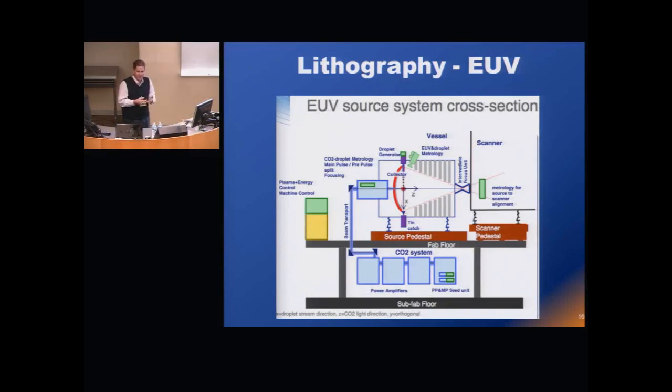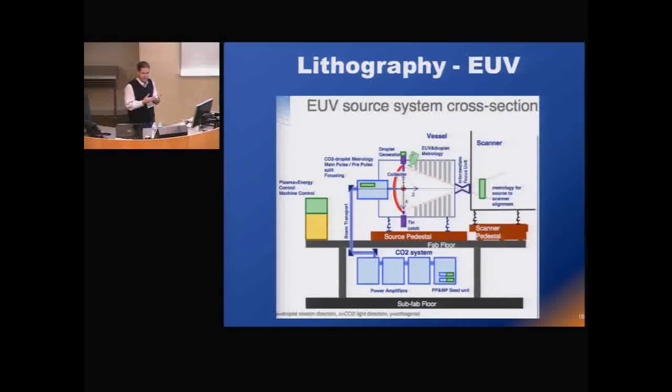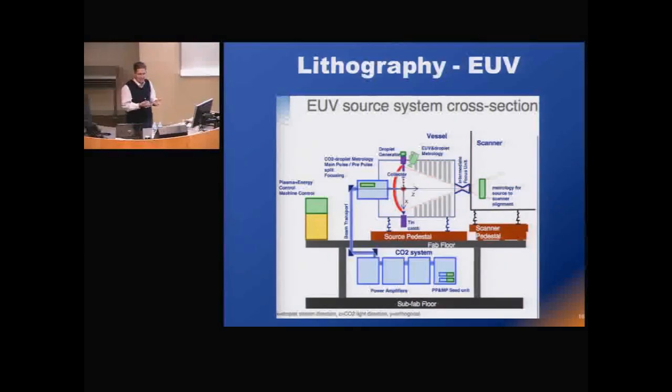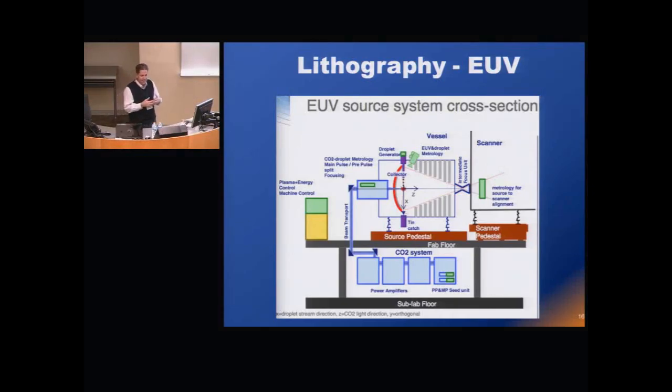They've also gone to mirrors. They use a very special type of mirror that basically has multiple layers that can do controlled refraction to try and extract as much energy and keep as much energy out of the EUV light as possible. I mentioned the glass lens absorbs like 90 to 99%. The mirrors are much better. They only absorb 80%.